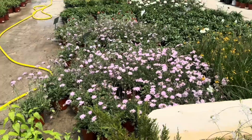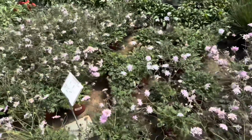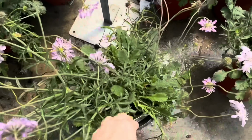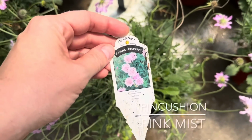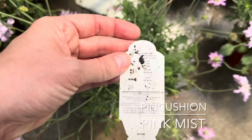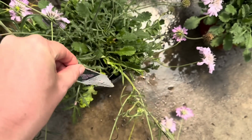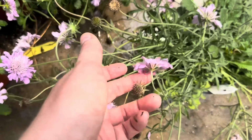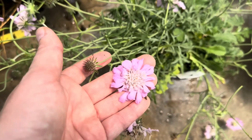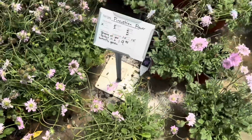Pincushion scabiosas right here. The Pink Mist. These are usually really early bloomers for the spring, 16 to 18 inches tall by 12 to 18 inches wide, hardy zones 5A to 9B. So yeah, usually a really early bloomer, but even after they bloomed out, they make these little seed pods, which are really pretty and interesting to look at.